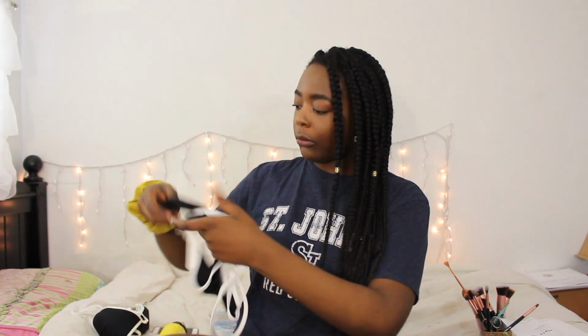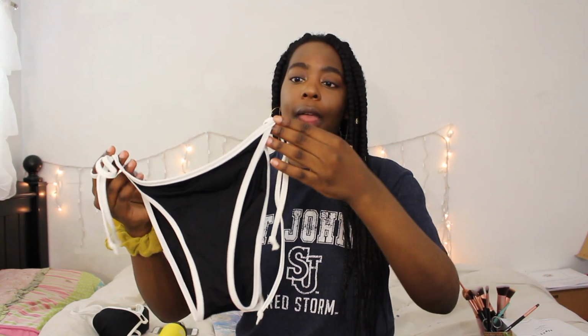And then the bottoms just look, 1 second as I try and get my life together. A matching set, obviously. It has ties on the side, and ties have always given me anxiety because I'm just like, what if one of them goes undone? You're just gonna expose yourself to everyone at the pool.